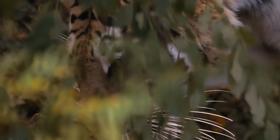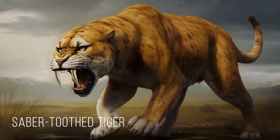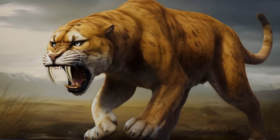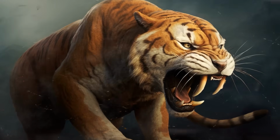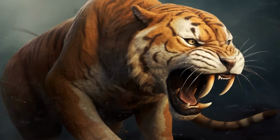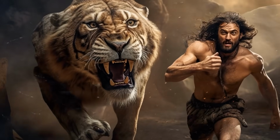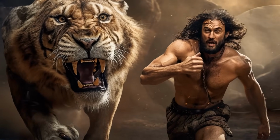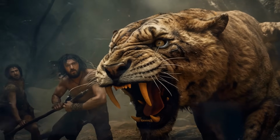Quick pop quiz. What's called a tiger but isn't really one? It's the saber-toothed tiger. I mean, sure, they belong to the feline family, but they aren't technically tigers. First appearing around 42 million years ago, in July, I think. Many of their kind were gone before we even showed up. However, early Americans might have bumped into a couple of specimens from this group. If that really happened, it would have been quite the encounter.